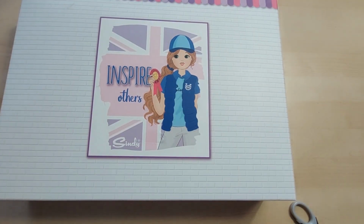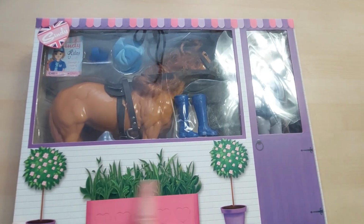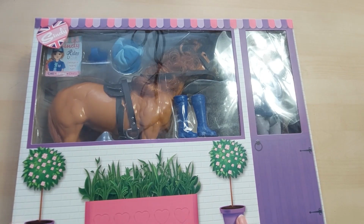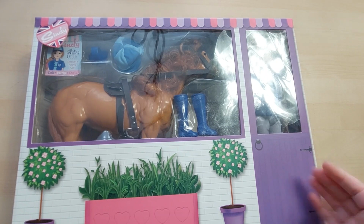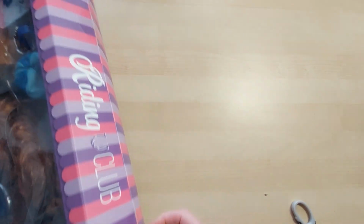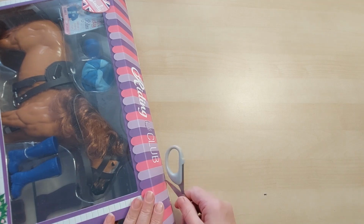So that is out. I can put that one to the floor, and let's turn it over and see where else we can get into. So now you can see we've got this lovely green set here, and we've got a stable door here, so I presume this is going to open up into a stable setting, which is fabulous. Right, where are those little tags? These are the ones I had problems with yesterday, weren't they?